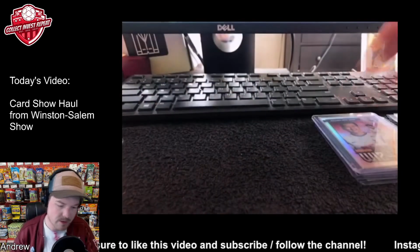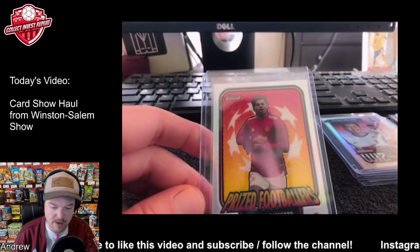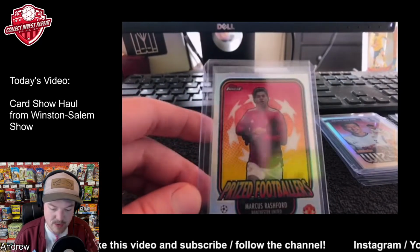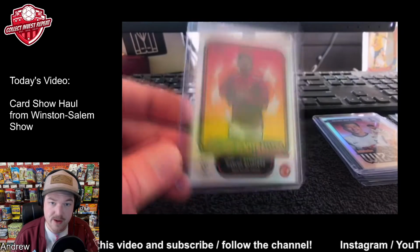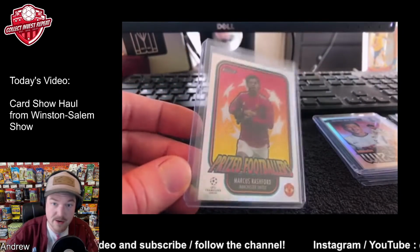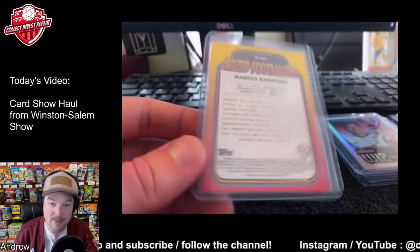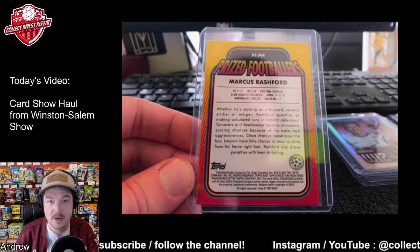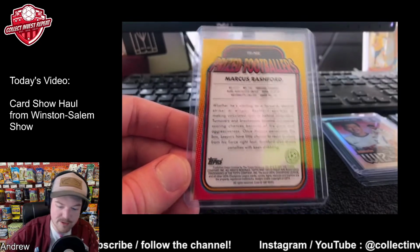Along with those, then we also have another Merlin. Or actually, I'm sorry, this is a Topps Finest. This is Prized Footballers, Marcus Rashford. Yeah, just a good pickup, a silver refractor, from a player that's going to hopefully be in demand a little bit more as time goes on. He's been in a slump with United these days, but, you know, an in-demand player, so definitely worth the pickup, I think.